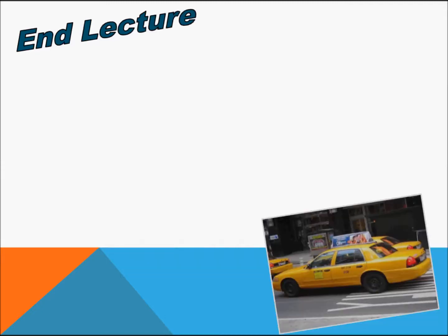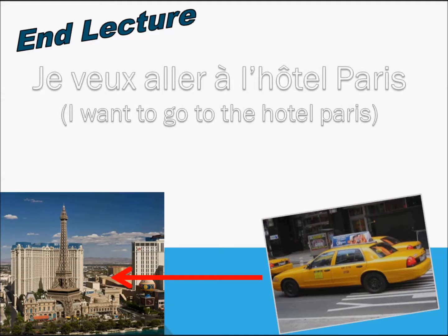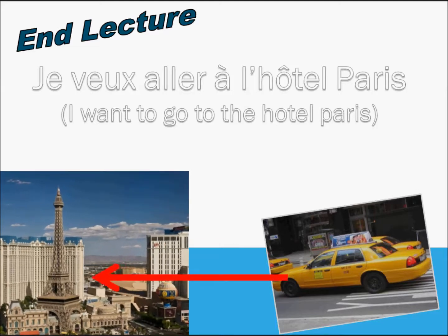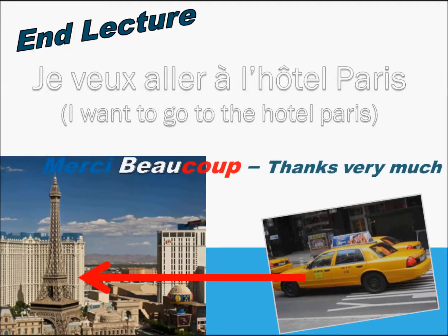The bill, please. There will usually be taxis lined up outside the airport, so finding one shouldn't be hard. You simply say to the driver, je veux aller à l'hôtel Paris. I want to go to the Hotel Paris. And the driver will understand and drive you safely to the hotel. After your journey, it's always appreciated to say merci beaucoup, thanks very much, and off you go.